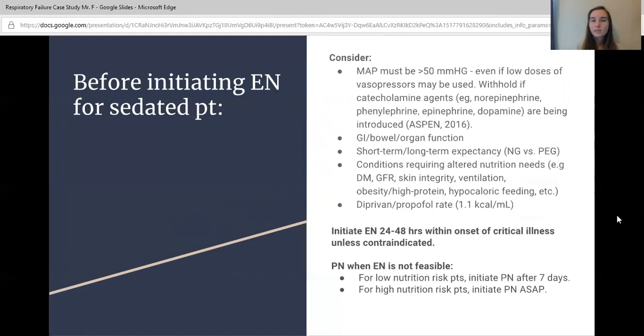And also we want to consider their Diprivan or propofol rate, because propofol counts as 1.1 calories per milliliter, and that's mainly from the fat that allows the medication to be absorbed. That's a part of that medication.